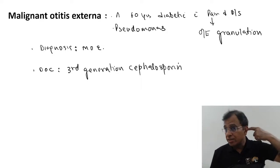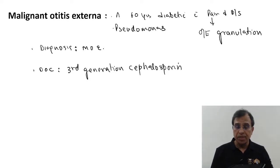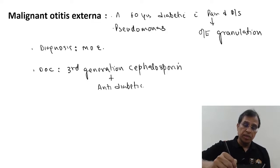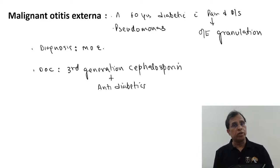There is no other external ear disease which causes granulation in the canal except malignant otitis externa, and that's why it becomes very important. And talking about the treatment, drug of choice, although they ask you the drug of choice and the answer becomes third generation cephalosporins, along with this, anti-diabetics are very important, because if you cannot control diabetes, this treatment usually does not work, right? So this is the only important disease from the external ear.